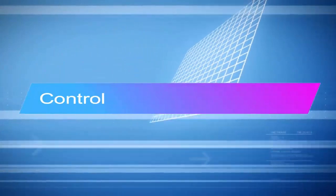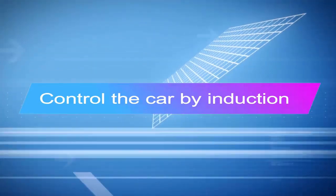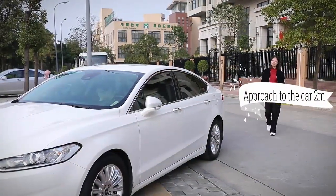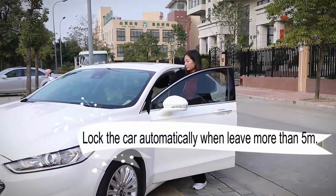Crown mobile phone PKE control automation. Open the mobile phone app to set PKE lock-unlock mode. When you carry the mobile phone within 2 meters of the car, the mobile phone and the car immediately recognize each other's identity, and the car will be automatically unlocked. 5 meters after leaving the car, the door will lock automatically.